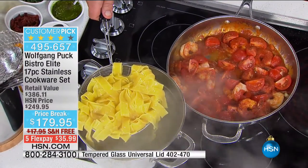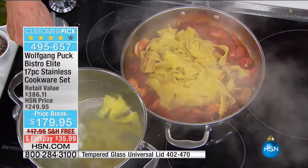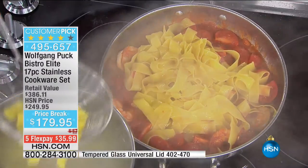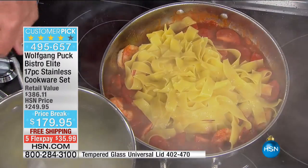Why? Because when you cook the pasta and you add it right away to your sauce, whatever it is, it would be so much better. Why? Because the sauce will stick to the pasta perfectly.